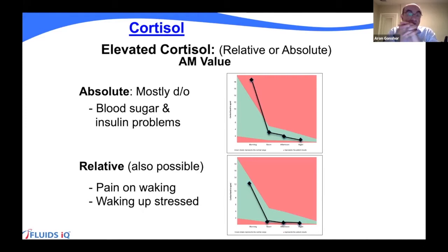Well, it can be due to blood sugar issues, insulin problems, just too much blood sugar. And so you're ending up with higher than normal levels of cortisol right in the morning. Or it can be relative. You have pain when you're walking, when you're running, when you're making any movements. You're very stressed as you're waking up for whatever the reasons are, and that can give you a relative increase. It still seems normal, but then you drop down completely to flatline. So that is a relatively high level relative to the rest of the day.